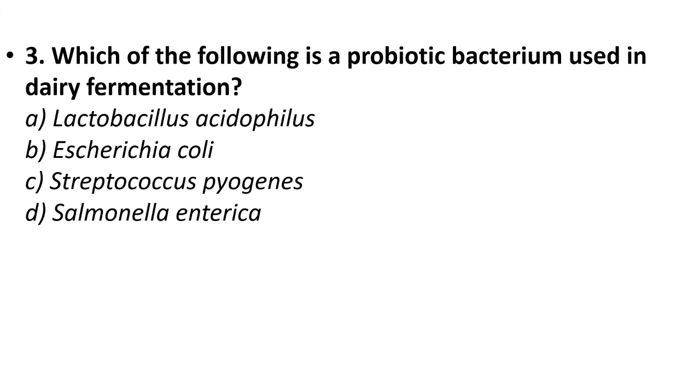Third question, which of the following is a probiotic bacterium used in dairy fermentation? Lactobacillus acidophilus, E. coli, Streptococcus pyogenes, Salmonella enterica. Your answer is option A, Lactobacillus acidophilus.